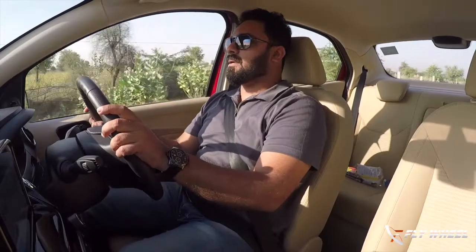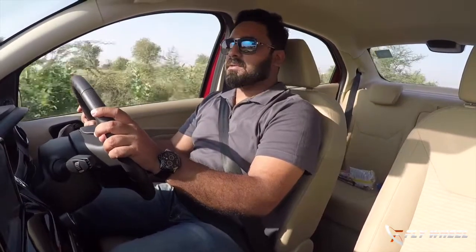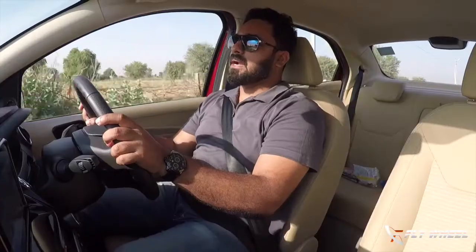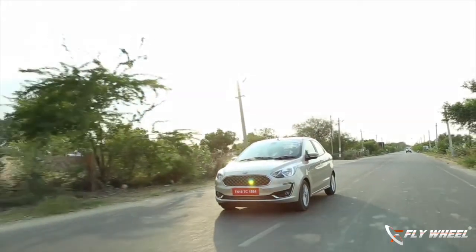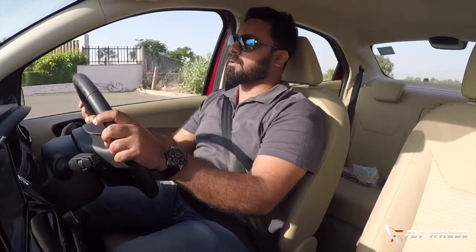One thing which grabbed my attention is the refinement of both these powertrains. Both the diesel and petrol have got good refinement. Petrol is claimed to have a fuel efficiency of 20.5 km per liter and diesel a whopping 26 km per liter. Of course, the diesel has the advantage of higher torque and it had a very punchy drive, and that could be my pick among these two powertrains.